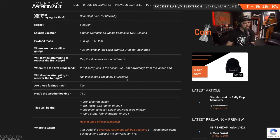Okay, so anyway, they will be attempting to splash down about 650 kilometers downrange from the launch pad, so about 400 miles or so. A little more than that. Will they be attempting to recover the fairings? No, this is not a capability of Electron, so there are brand new fairings.